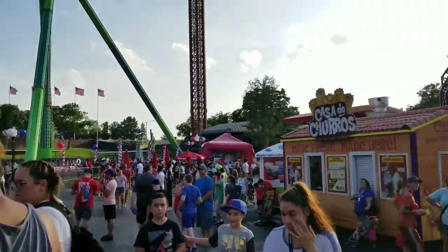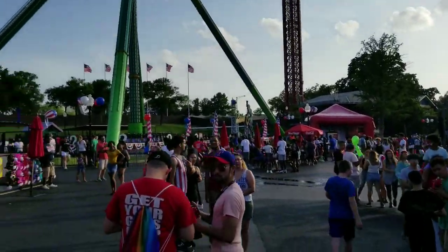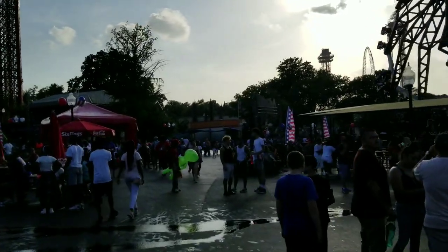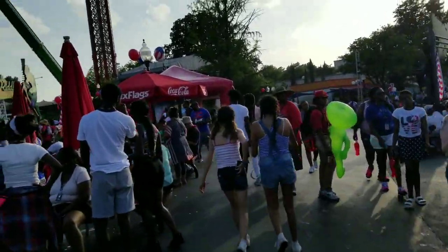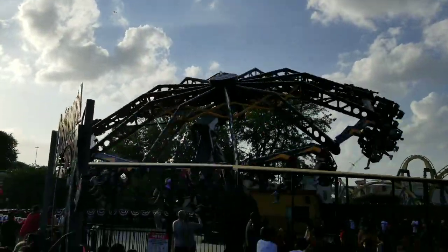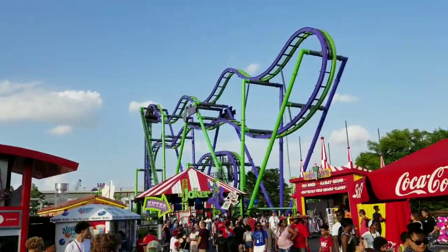And if we go this direction, we can see that Catwoman Whip is running right there. Riddler Revenge is running quite nicely, and we have a big party going on for the 4th of July Fest. And over here, a lot of dancing, a lot of music, and a pretty good sized crowd here to see the fireworks. And we can see the Catwoman Whip right there on the right side. On the left side, we see Riddler Revenge. And back behind us, we see the Joker.